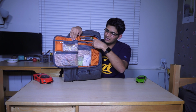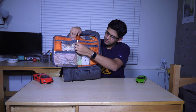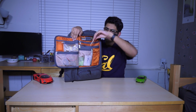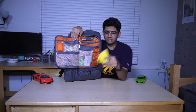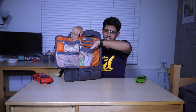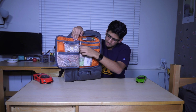Then let's go into this compartment. This compartment carries tissues. You'll always need them because you never know when you could catch a cold, you've got a runny nose. But let's zip this up and go down to the next compartment. Over here, I have some business cards. These are always nice to carry around with me. And I carry some cash. It's nice to carry some cash with you. You never know when you're going to need it. I just carry a $20 bill in here.